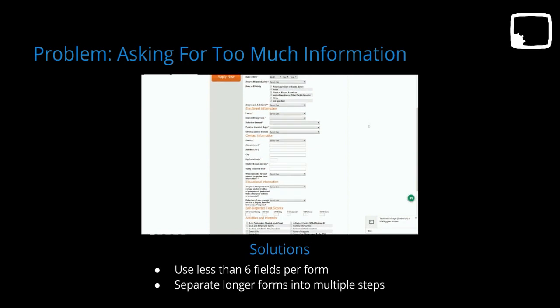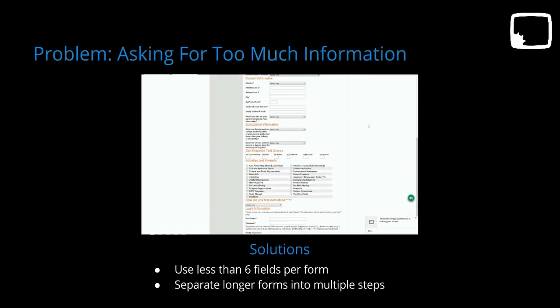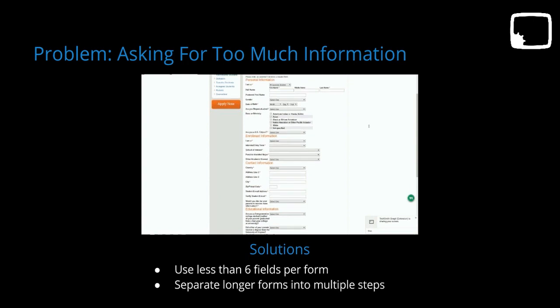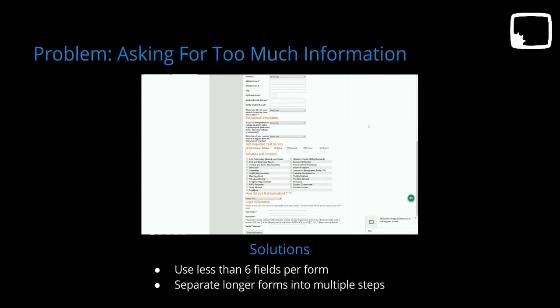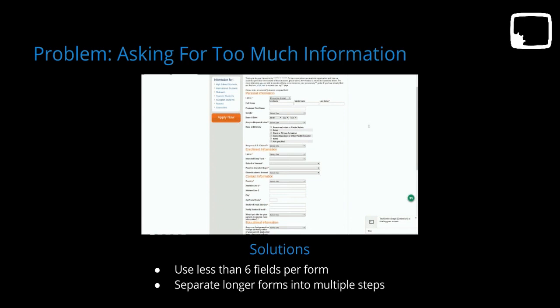So they're kind of moving, it's kind of like a game, right? And they have this sense of forward momentum, whereas if it's just a long form, it's all up front at once and it's very daunting. So say you have 10, 15 fields the user has to fill out. Breaking it out into a multi-step form with a progress bar can make it a lot easier for that user to sort of ease through that form fill process.